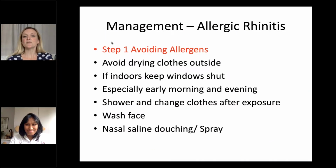Step 1 is the conservative advice that we can give. It seems really simple, but often patients don't think about it. Don't dry your clothes outside, because they'll be covered in pollen. If you're indoors, try to keep the windows shut, especially early morning when the pollen is rising, and in the evening when the pollen is falling again, because the counts are highest then. So it's a good idea to shut the windows at those times.